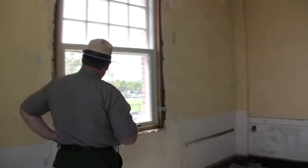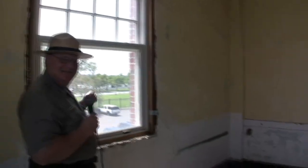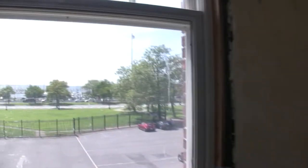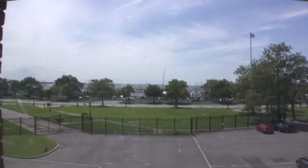I mean, one room is cooler than the next. So, yeah, the west view out into Dead Horse Bay. Now tell us, I was trying to describe what Dead Horse Bay is.